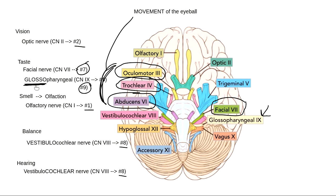Is that why the taste buds are on the back of the tongue? Eileen asks. There are actually taste buds all over the tongue, but there are those really big ones on the back of the tongue. So yeah, those really big ones would feed into the glossopharyngeal nerves. They're called the vallate papillae, the big bumps on the back. They would definitely be sending their information to the glossopharyngeal nerve for sure.